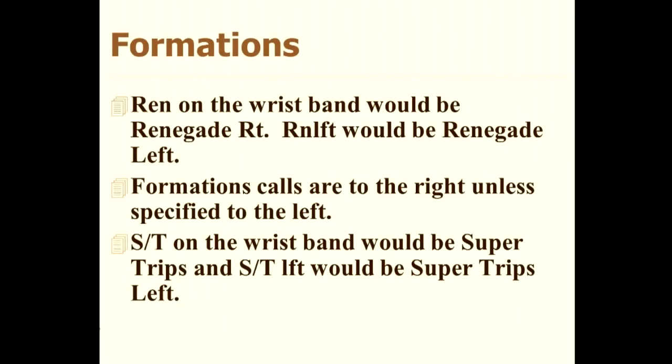When we call our plays and there is no direction assigned, the formation will be lined up to the right automatically. If we want a formation lined up to the left, we put an LFT or simply an LT after the formation abbreviation on the wristband. This cuts down on wristband space considerably. If we want to call Super Trips, it would just be an S/T. It would be lined up to the right. If we want to line up Super Trips left, it would be S/T LFT.